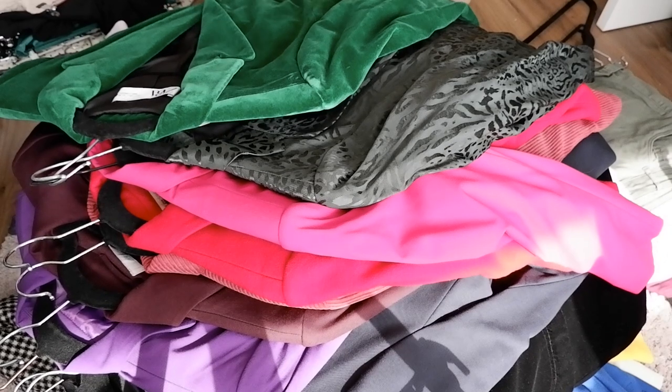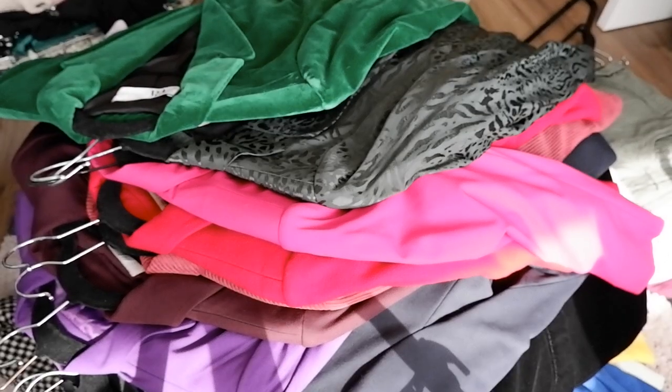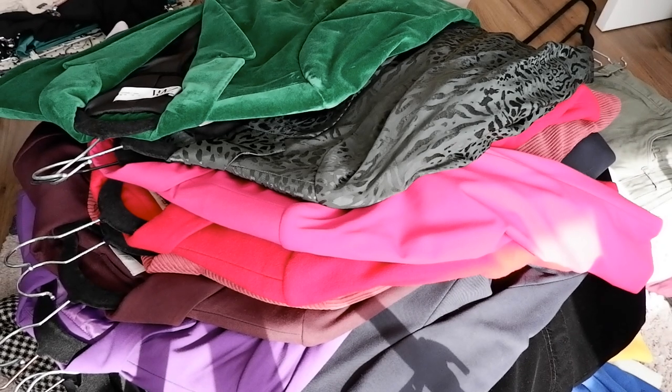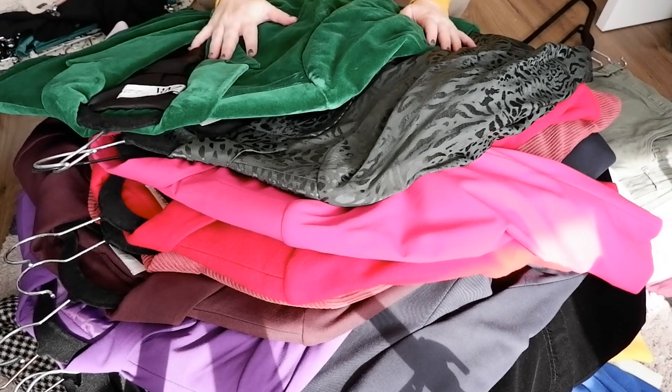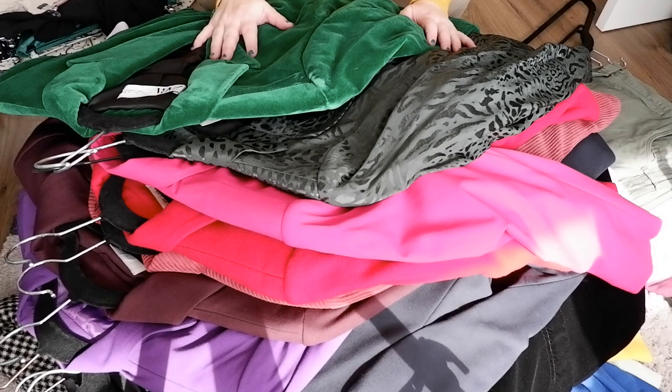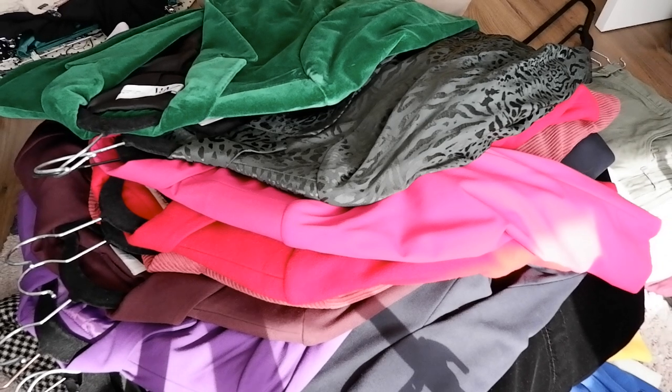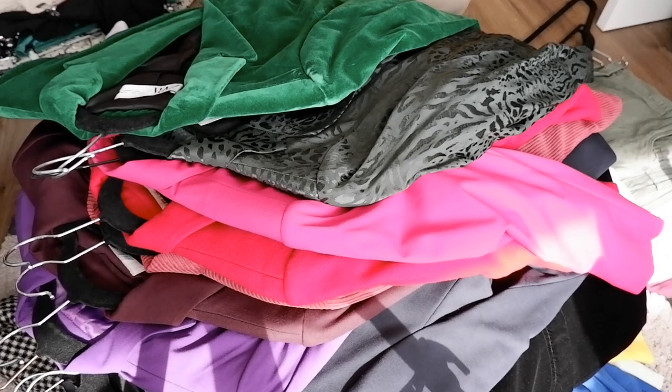So this mountain you're looking at are all of my blazers. I said I was going to do tops, and I was like, no, I'm going to clear out this unit first. And this is what I mean with my style changing, because a couple of years ago, I was really not into blazers, and now I am. So yeah, I naturally would like to keep all of these, but I'm not sure whether I should.